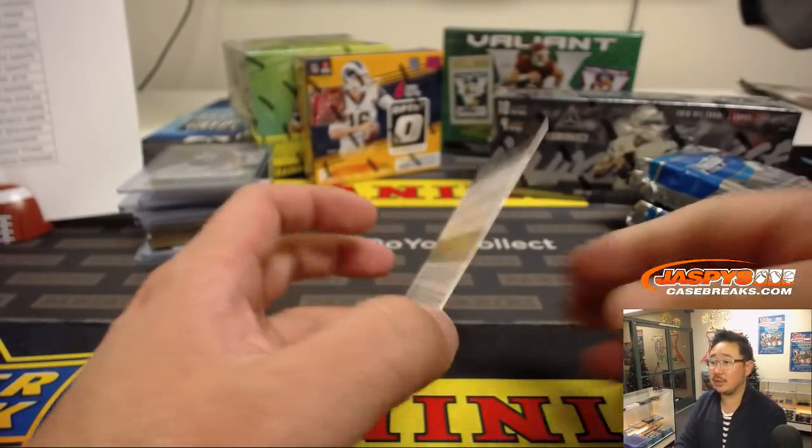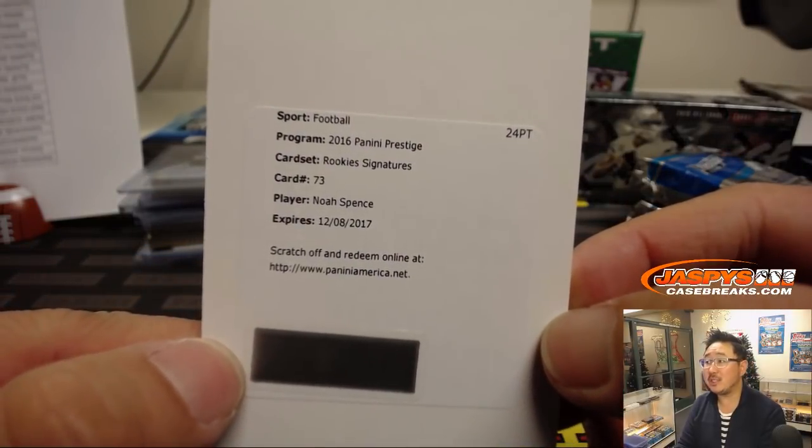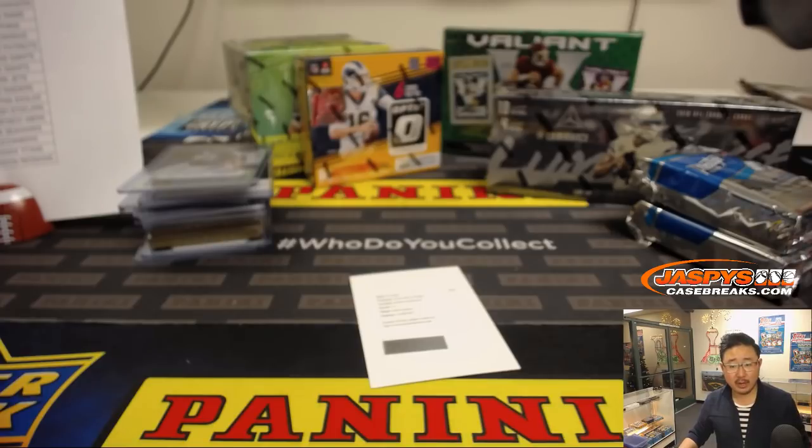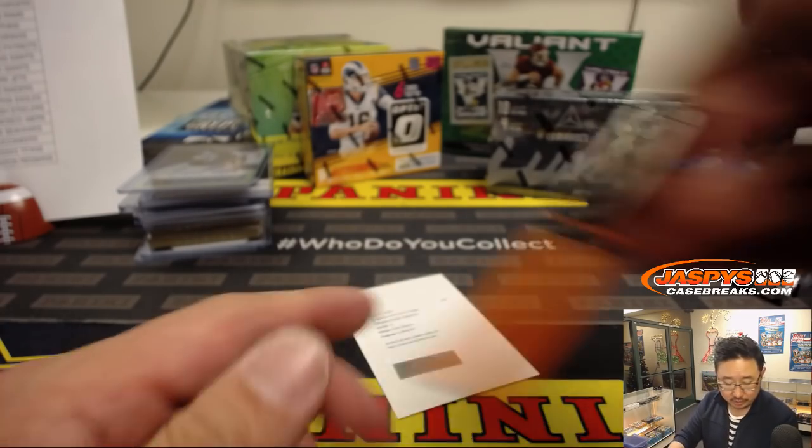Redemption is Noah Spence, rookie signatures. Noah Spence, a Cowboy, I believe, this year. In 2016. No, he's always been a Buccaneer. So that'll go to Chad Stork.